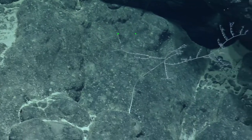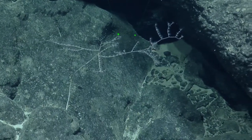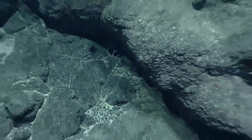Sort of wispy chrysogorgic coral. We collected something similar earlier in the dive. There's, okay, a tiny crinoid on it.